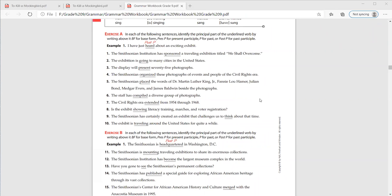You're welcome. All right, in exercise B, we're going to do the same thing, okay? We're going to tell if the underlying verb is the base form, the present participle, the past, or past participle. Oh, let's see. Abdullah, can you do those 5, please?